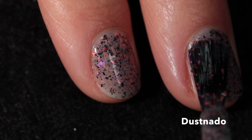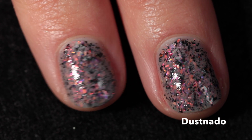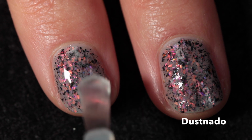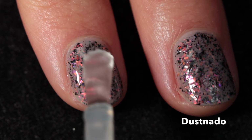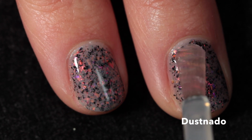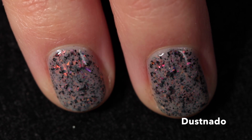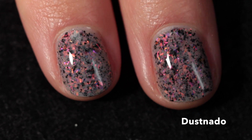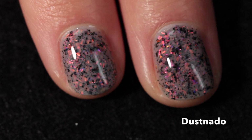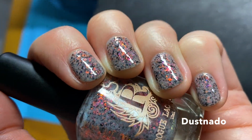And as you can see, the flakes are very abundant, and you get a lot of them without any effort. So you definitely want a glossy top coat to smooth everything out. There's a tiny bit of texture from the flakes, but top coat will take care of it. And in a second, you'll see just how vibrant and luminous those orange, fuchsia, red flakes are.